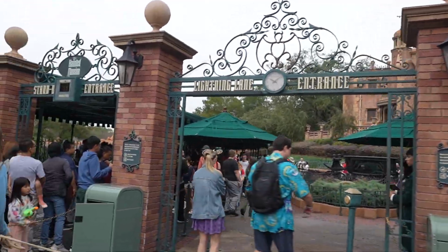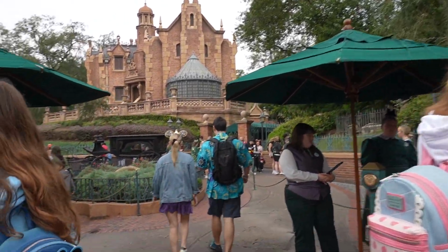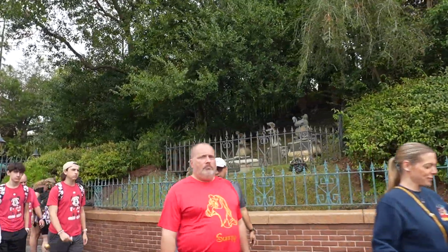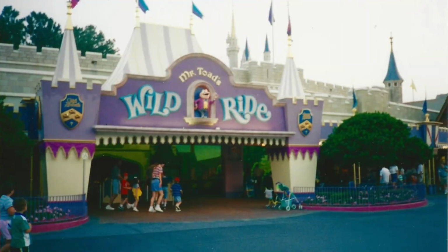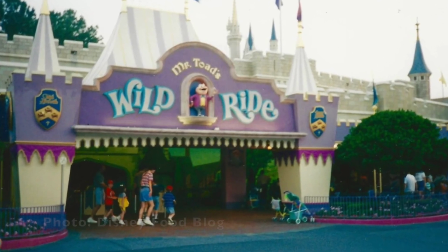Next we have a lightning lane for Haunted Mansion. And I love how the lightning lane devices sound here. Over there, the pet cemetery is Mr. Toad, because Mr. Toad used to be here at Magic Kingdom, but he was replaced by Winnie the Pooh.